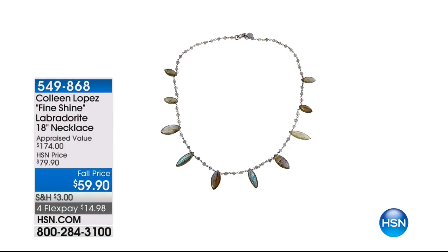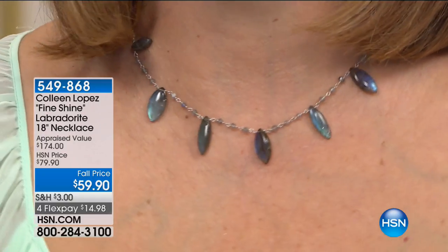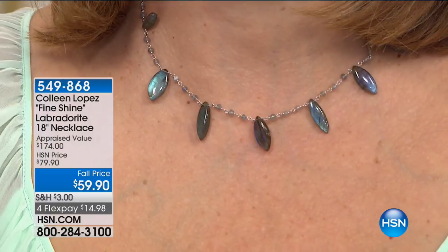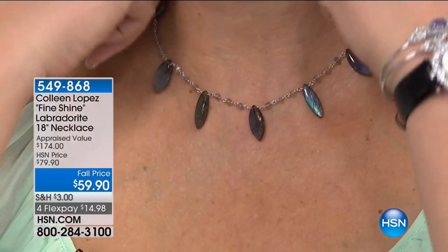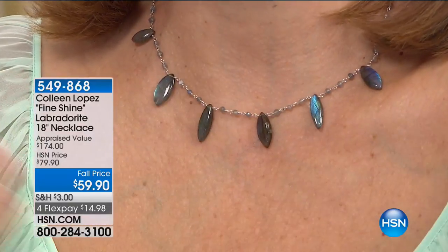We appreciate it. And then also coming up, get ready. My beautiful necklace is coming up. I ordered mine myself because I didn't own this one yet, and I love it. I love labradorite anyway, and I think this is perfect as a standalone. It's perfect for layering. It looks like you just have little labradorite drops on your neck. Just a little sprinkle of labradorite.